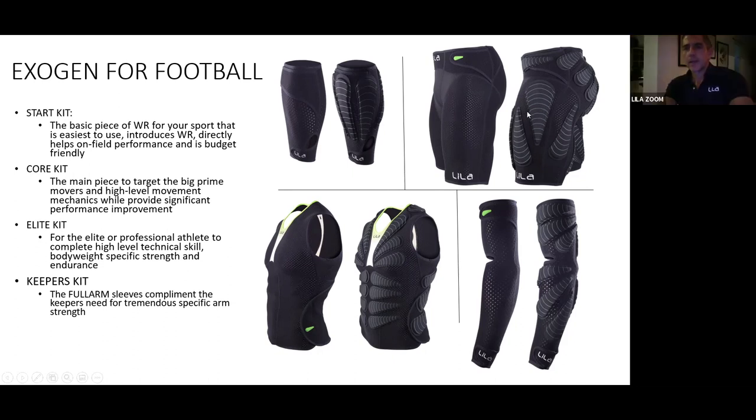Right. And then what we call the elite kit. So the top in football, obviously, has use for certain players if certain mechanics are needed to work: rotation issues, low back issues, posture issues when they get tired. And again, it's not the absolute critical piece because football is a game of legs. But that last piece, the arm sleeve, really is the keeper kit. Keepers do a lot of specialized work, and that upper body kit for some of the keepers is even more important than the lower body kit.